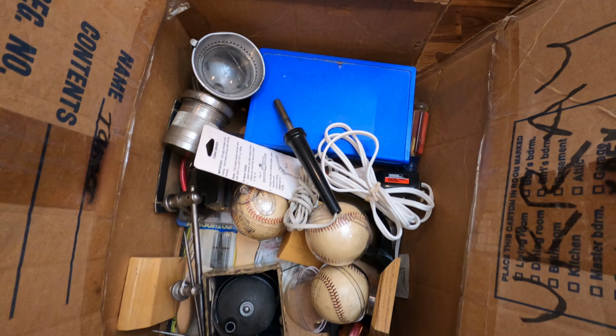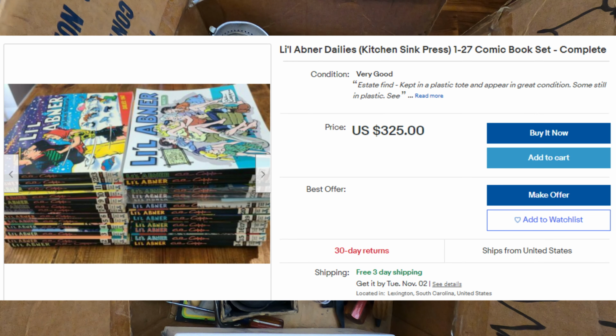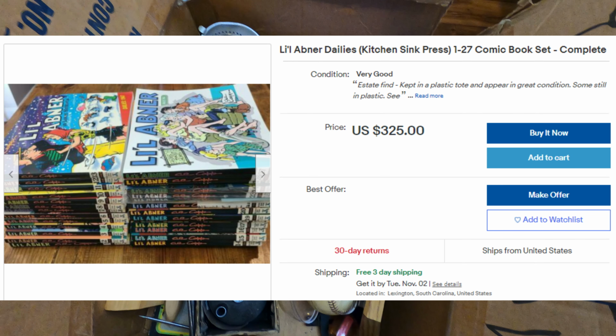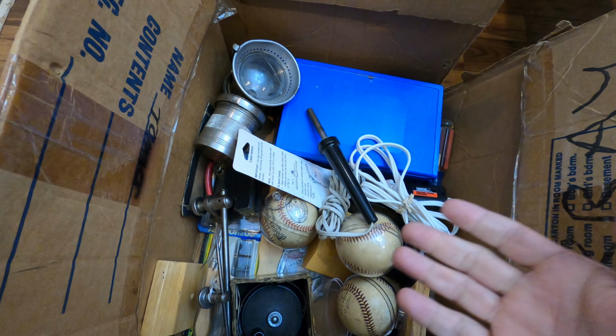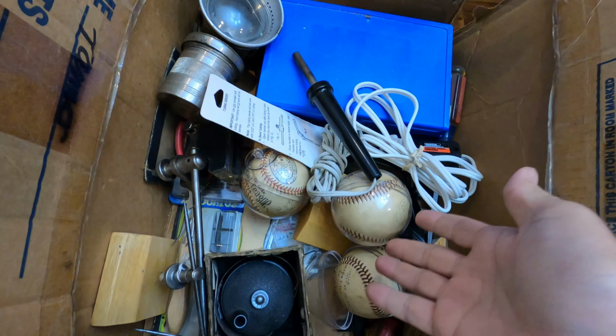So I got the Little Abner comics listed, kind of high because it's the only complete set currently listed on eBay. So turn on best offers, we'll see what happens. But I'm at the bottom of this box and there's some totally random stuff. There's this old flashlight, these old baseballs.